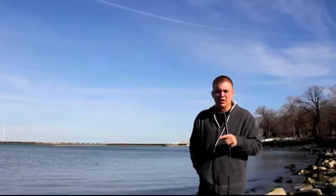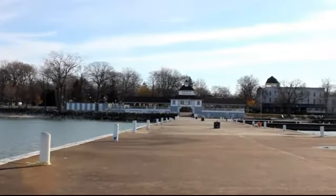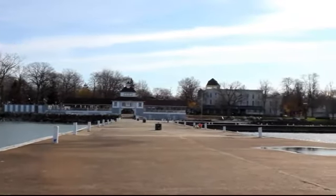Here we are out at the end of the pier. You would never be able to hear me normally without the mic because of all the wind and how far away I am.